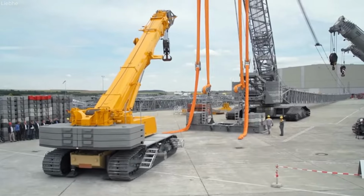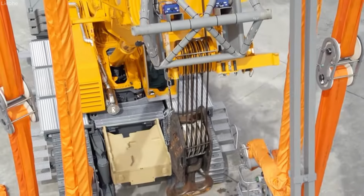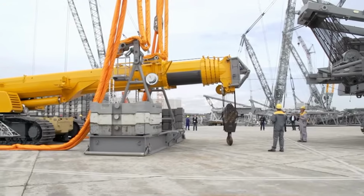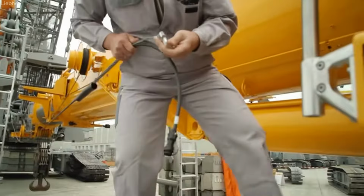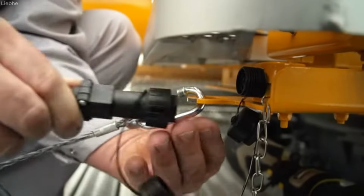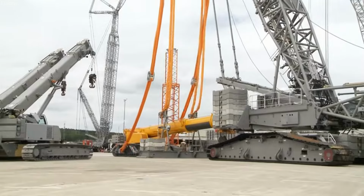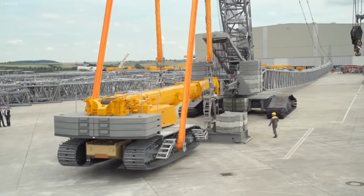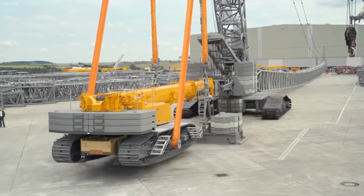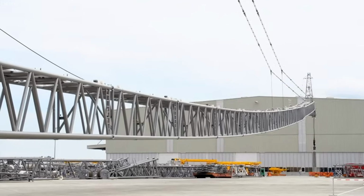Liebherr has introduced an innovative method to improve the assembly of the LR1600 halves crawler crane, particularly when equipped with long boom systems for wind power applications. By using the LTR-1220 telescopic crawler crane as a mobile counterweight, the setup process becomes significantly more efficient and safer. This solution eliminates the need for large suspended counterweight systems and simplifies crane erection in confined spaces.